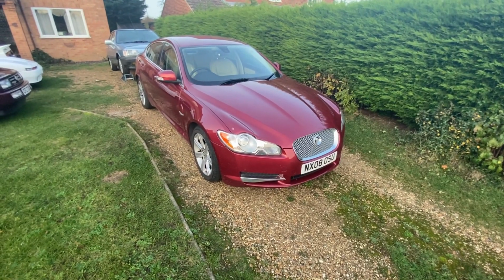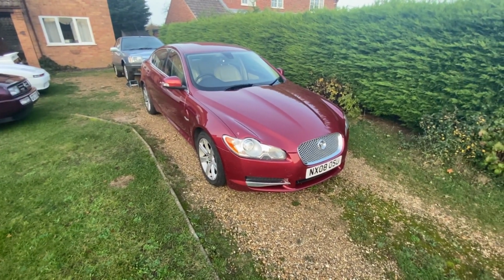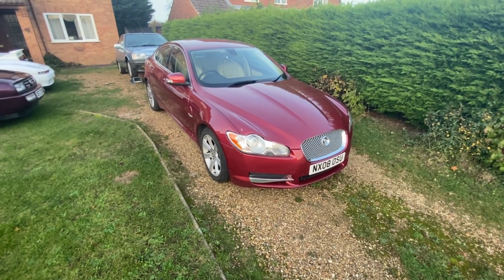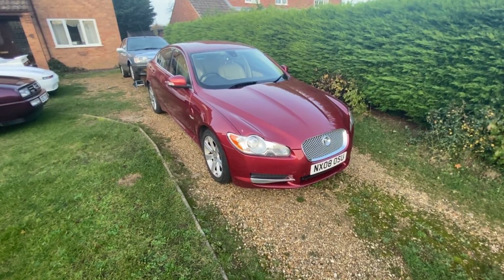So hence how I've ended up with a beast, because my work at the moment is currently working from home, so the MPG figures and things don't matter as much currently for me. But we'll just have a bit of a look around it.